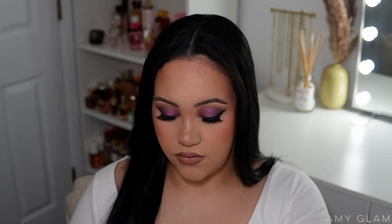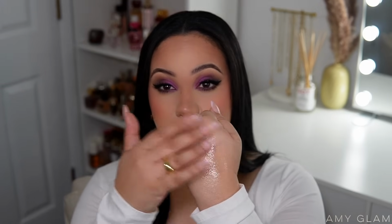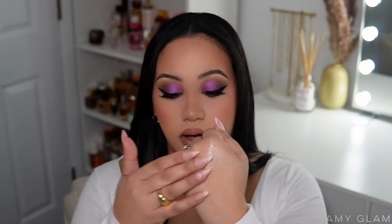Pretty runny. It feels super cooling, thin. Oh, I like the way that this feels. It almost reminds me of my Refi primer, where it's just really thin and really hydrates the skin. Wow. It feels really, really moisturizing. I'm definitely going to be using this the next time that I do my makeup for sure.